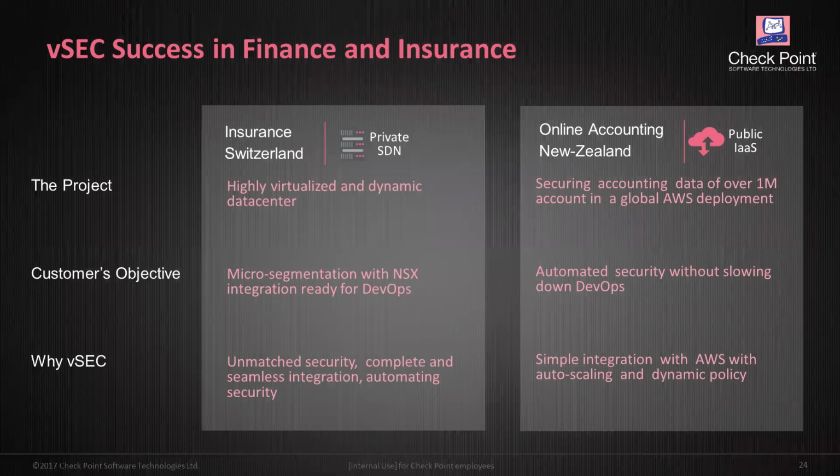We have a lot of big DevOps teams that are developing these solutions on top of AWS. And the ability, again, to integrate smoothly into the AWS environment with auto-scaling and a dynamic policy is something that allowed them to move really fast and enable their application owners to make changes without feeling that the security slowed them down.